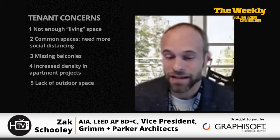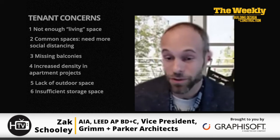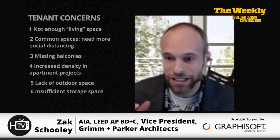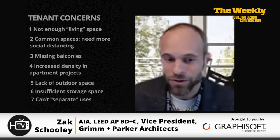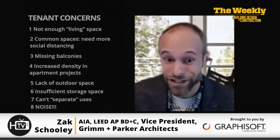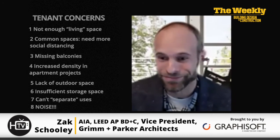Again, with the density, we now find some long-term storage needs in units. And same thing, that ability to separate, especially now with office uses or work from home, digital distance, noise for your kids, noise problems, noise from others, etc. Yeah, storage.